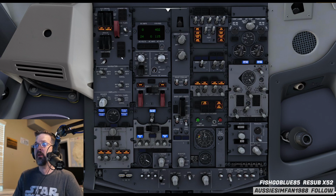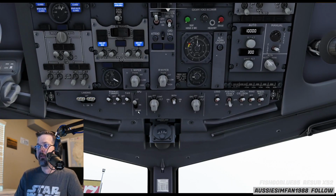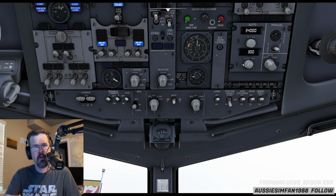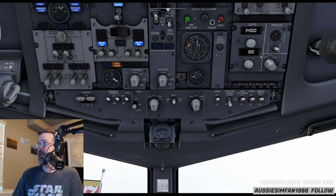All right, yaw damper is on. Fuel pumps. I can't remember. It seems like only one of them is required for APU, but let's go to APU start. And we're going to change our pressurization to 340. And Reno landing altitude. Reno Airport is elevation 4,415. It's very similar to Salt Lake City. A couple hundred feet different.